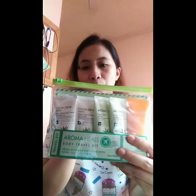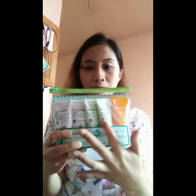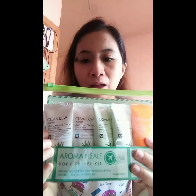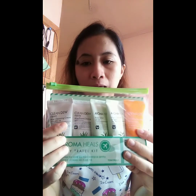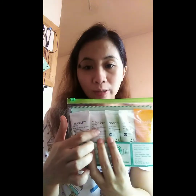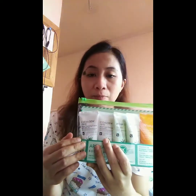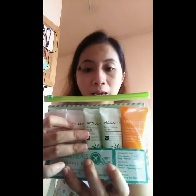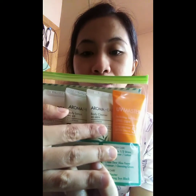Okay, so as you can see, may pouch siya, and it has 5 tubes, and we have Clean Dew, we have their Aloe Cleansing Cream, and then we also have Aloe Cleansing Cleanser. So, itong cleanser, ito yung parang pinaka soap niya, liquid soap. After that, mag-cream tayo. And then we also have here Aroma Heals Body Lotion. And then we also have Aroma Heals Body Cleanser.